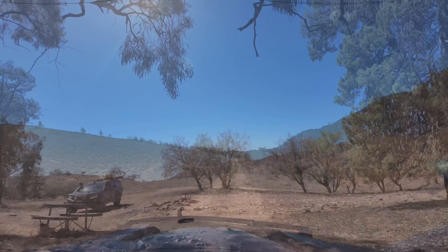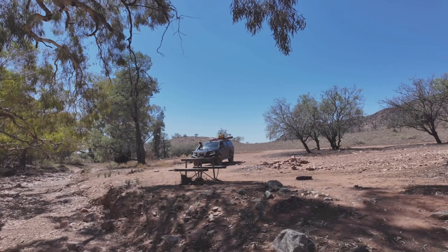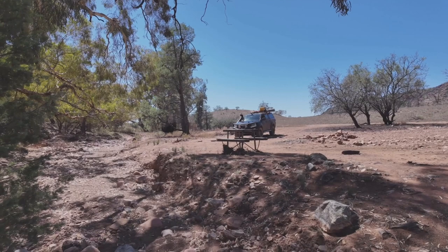So this is a really nice spot to take a break. Park bench over there. Good place to have something to eat, a cold drink, kick around in the shade.